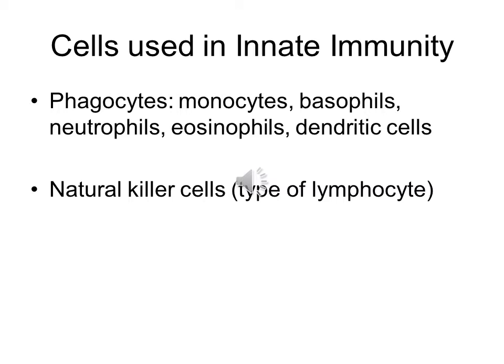Let's talk about some of the cells that are used in innate immunity. The main phagocytic cells that are involved in innate immunity are monocytes. They leave the blood and take up residence in most tissues where they live a relatively long time. Monocytes will engulf and kill invading microorganisms. They also cause inflammation.